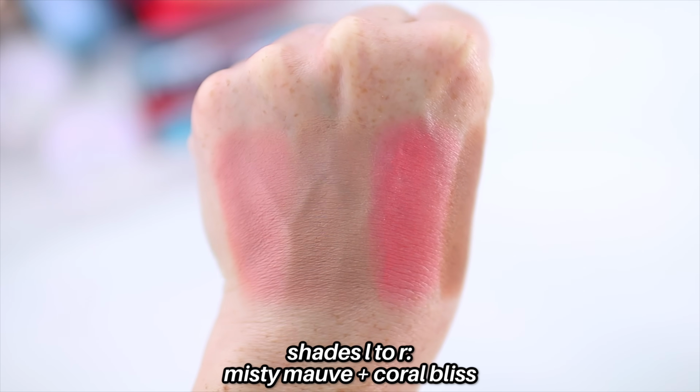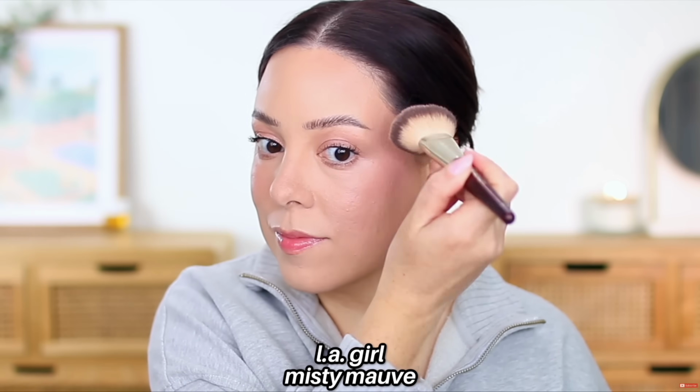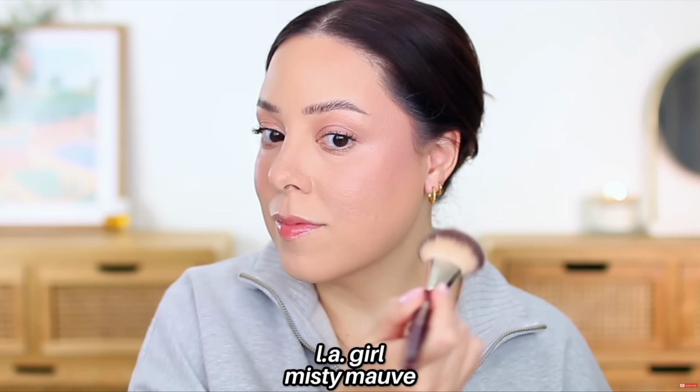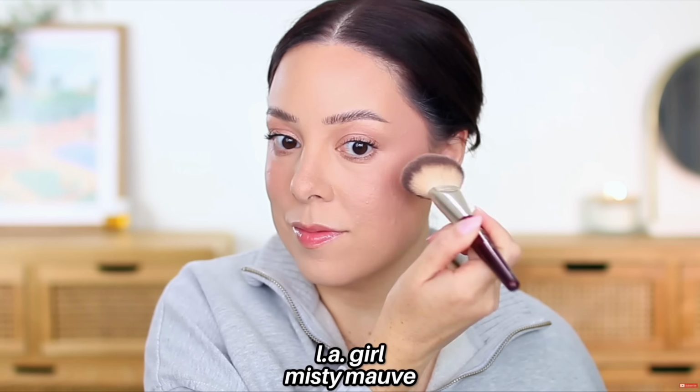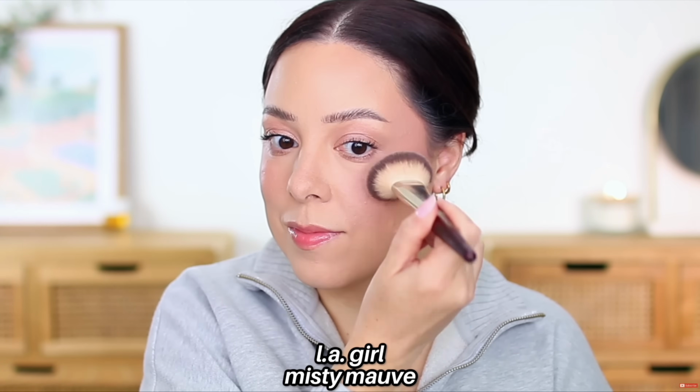This formula is just easy. It's effortless. You can't mess it up. It never looks patchy. It never looks uneven. And it's almost hard to overapply it. Obviously, if you go in with a shade that's a little bit deeper than your skin, maybe you can end up going overboard, but because it is such a melty, forgiving, beautiful, smoothing formula, it just looks good every time.